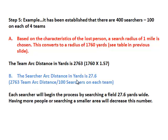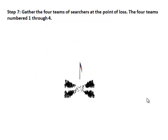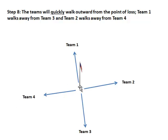Each searcher is going to search 2,763 divided by however many searchers there are. So if there's 100 searchers on each team, that's going to be 27.6 yards of an arc for each searcher. Step 7 is to gather all the teams, the 4 teams. Step 8 is each team starts walking outward, directly opposing another team. So team 1 goes in the opposite direction of team 3, and this is to save time.